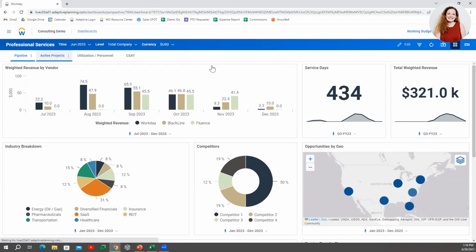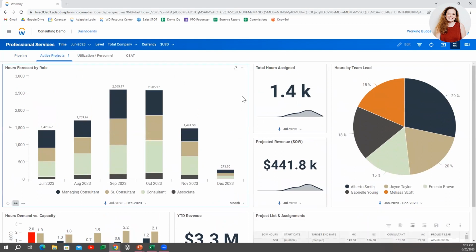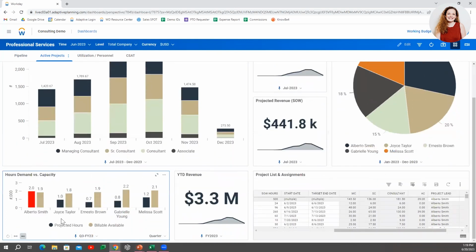But with that, I'm going to go ahead and take us into the next phase of our planning process. So from pipeline, we're going to move more into monitoring our active projects. So right now we're looking at everything from our hours forecast by role, and I'll talk through how we're calculating that. But we're also getting into some team lead analysis. So this is going to be more on the qualitative side, but what I can actually do is put conditional formatting on some of these charts to just see at a glance, hey, Alberto Smith's team is understaffed. You can see that little note right there at the top. We need a new headcount, or we need to reassign one of our projects. So I can actually do that right on the dashboard.